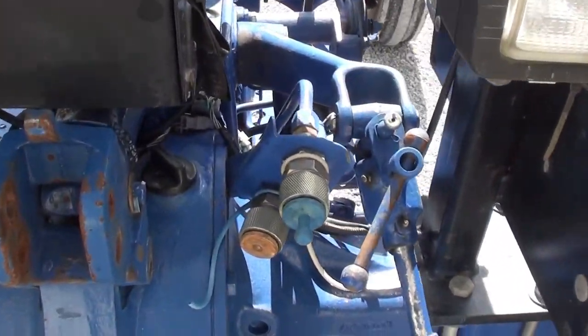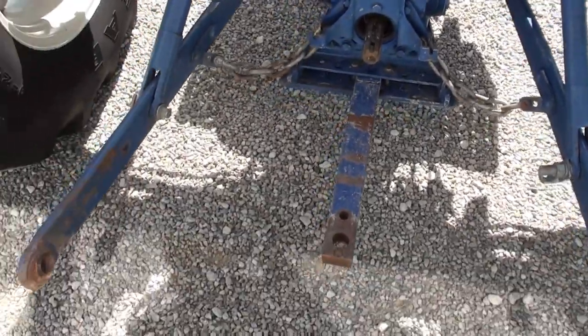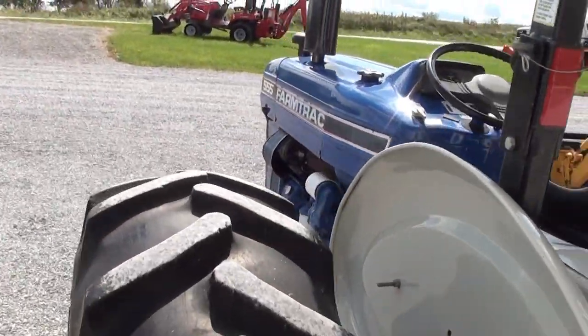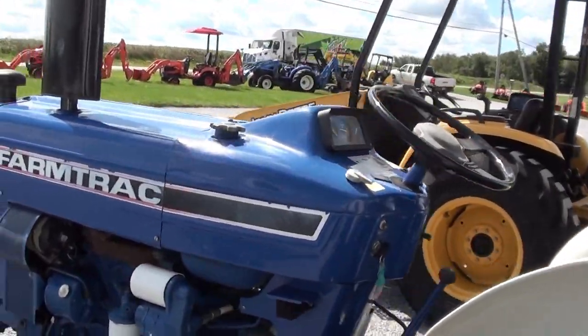Again, here's that rear remote. If you're looking for an inexpensive tractor to do some brush hogging or hay raking, anything to that nature, this one might fit the bill really well.